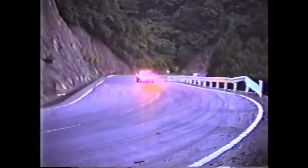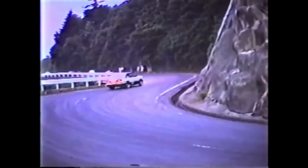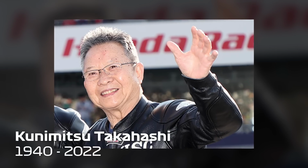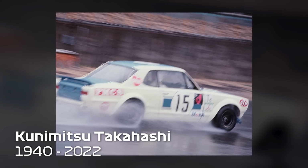In short, if Tazio Nuvolari started driving sideways to go faster 100 years ago, the Japanese 50 years ago, in the 70s, used to drift to go faster on the mountain roads. But apart from that, they also did it to have fun, okay? Because it's fun to drift. So the father of modern drifting is considered to be, it's quite hard to read, Kunimitsu Takahashi, who at the beginning of the 70s invented the drifting technique, without, however, refining it.